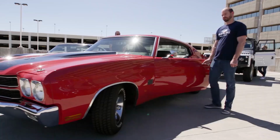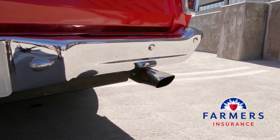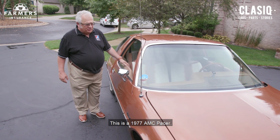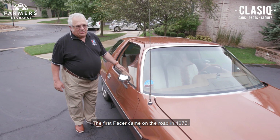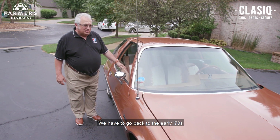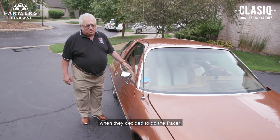We are farmers. This is a 1977 AMC Pacer. The first Pacer came on the road in 1975. We have to go back to the early 70s when they decided to do the Pacer.